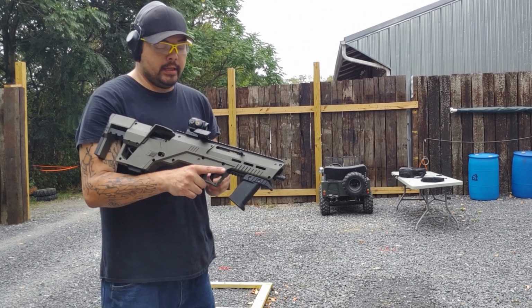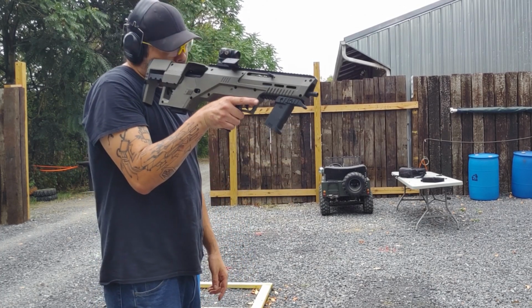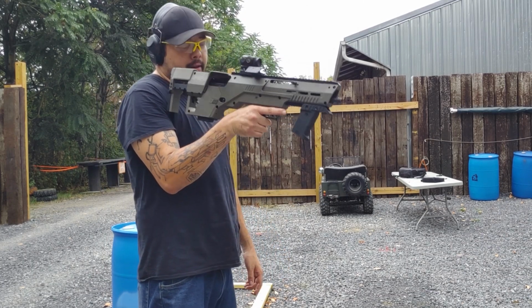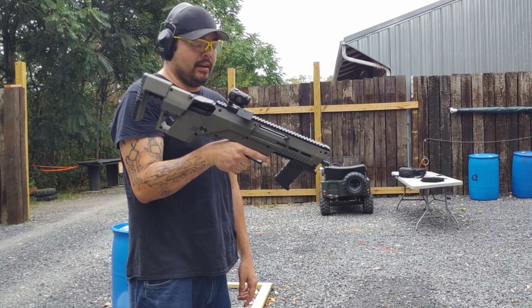But I am running, it's called a Guitar. It's a Chinese company. They sent it to me. It's basically a Romeo 5 knockoff, and it actually seems to work pretty good, but I don't know how well it's sighted. I shot with it on this gun once, but I haven't shot with it since.